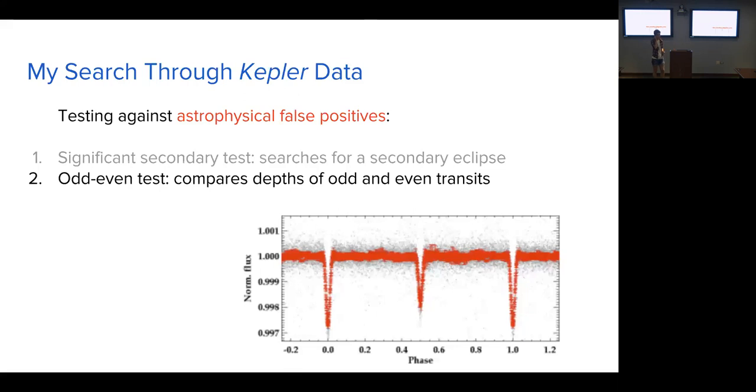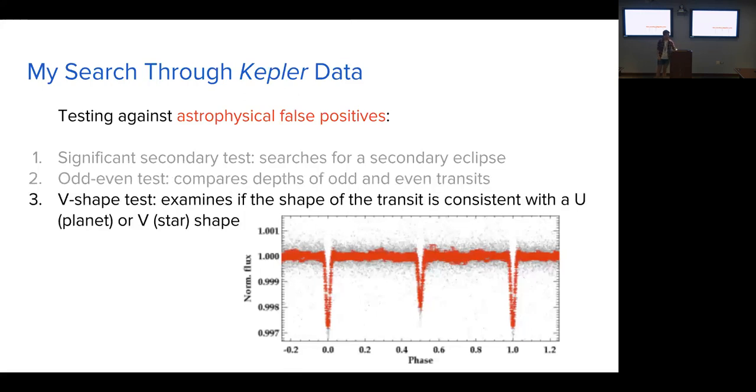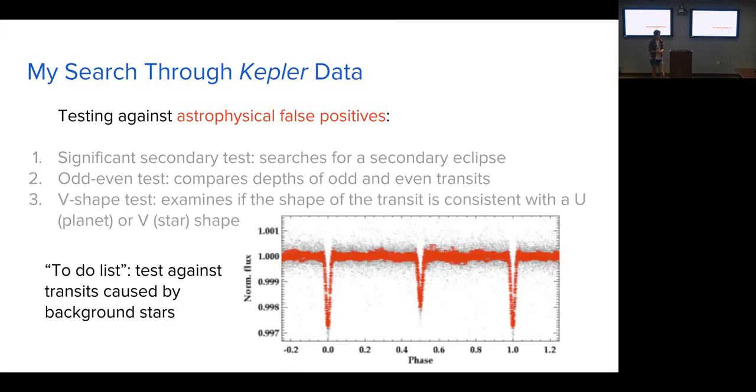The odd-even test does something similar, but this is just for the case where the really deep event and the less deep event line up on top of each other, if they happen at exactly half of the orbital period of your signal. Also, as I mentioned before, transits are typically U-shaped, whereas those caused by an eclipsing binary star are typically V-shaped. So if you find a transit that looks like a V-shape, it's probably not a planet. One thing that's on my to-do list is that all of these tests are only against eclipsing binary false positives, but there are other astrophysical phenomena. For instance, if there's a background star that was caught in the same pixel as your target star, there could be a transit around that star, and that's what the Kepler telescope is picking up.